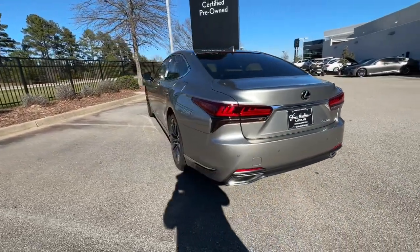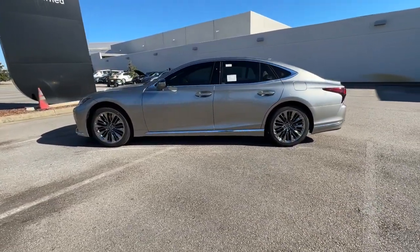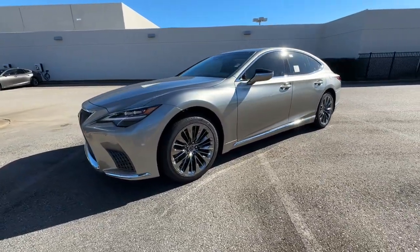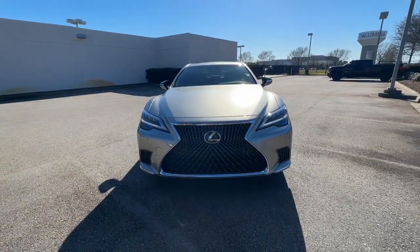lines. These are just some of the great options this vehicle comes with: sun, moonroof, keyless entry, navigation system, satellite radio, premium sound system, power passenger seat, heated mirrors, wood grain interior trim, dual zone AC, steering wheel audio controls.